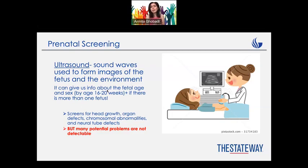You can do that anytime after week 16 to 20 weeks, because that period can give us more information about the sex of the baby, about the health of the baby, and about the probability of having more than one baby, like twins or triplets.